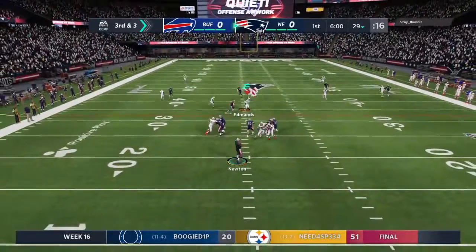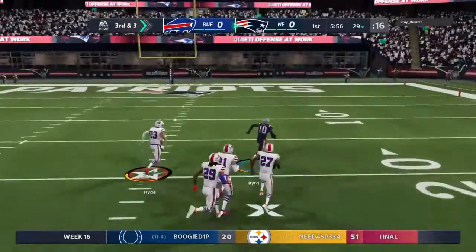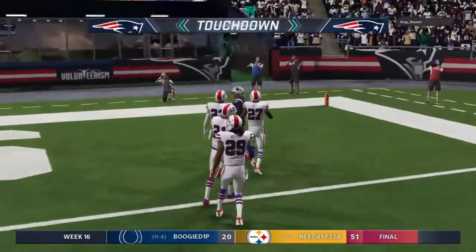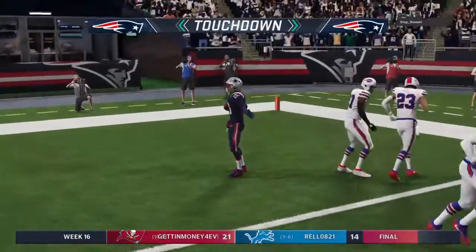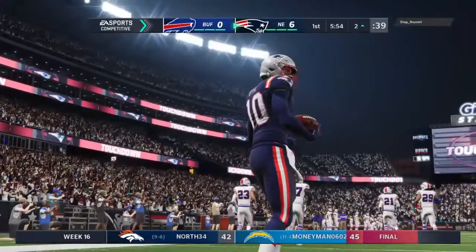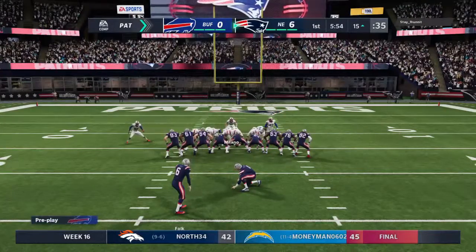Out of the gun, Newton. He's going to launch this thing. He's got a man, complete. Past the 20. And all the way in. Touchdown, New England. Demir Bird, his 5th touchdown now on the year. And the Pats have taken the early lead.